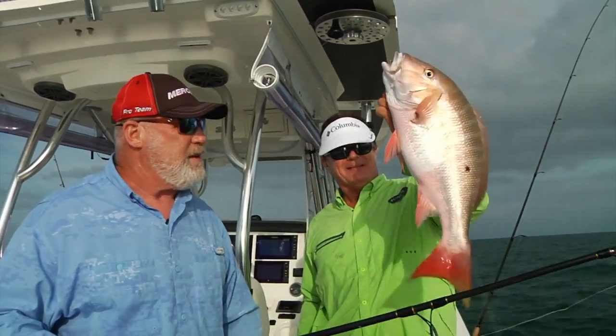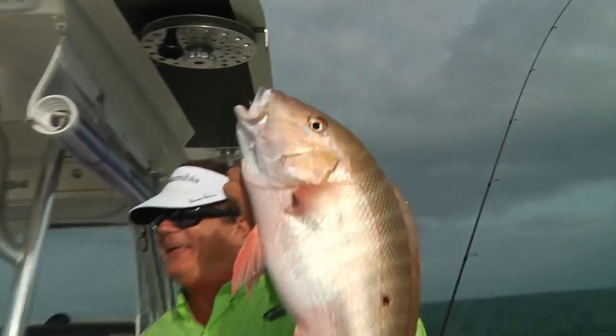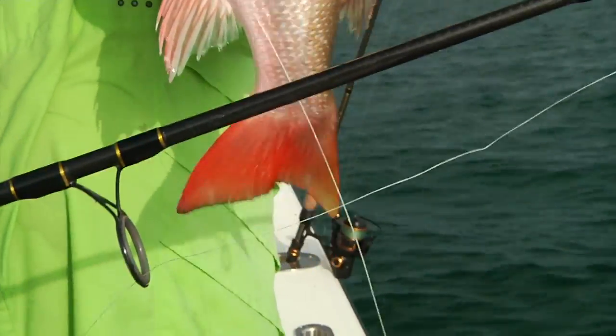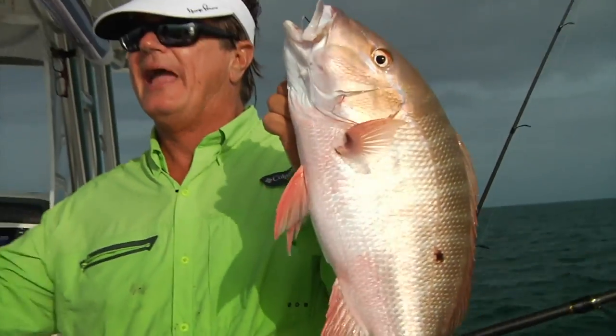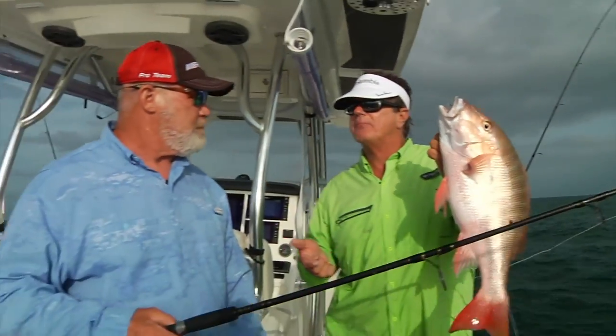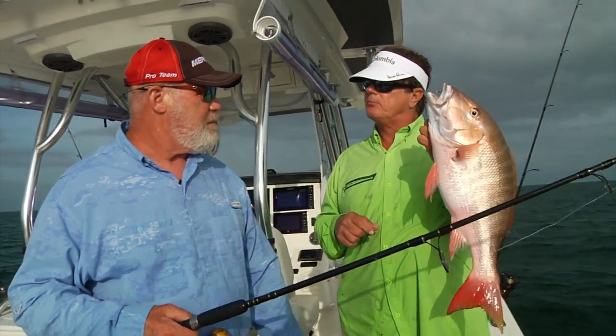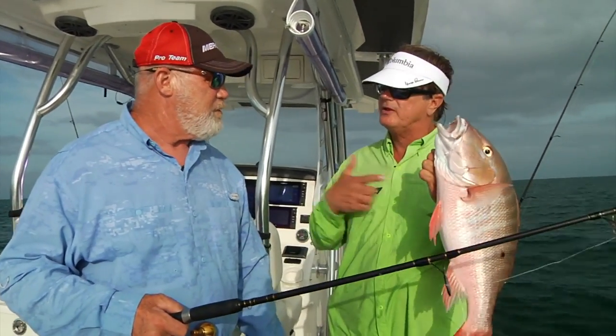You know, I'll take those every day, right? I always said this every time I'm out here. There's so many fish you can get into: red grouper, gags, yellowtail, mangrove snappers. And to me, the ultimate Marquesas rock pile prize is the mutton snapper. I always say that. You may have a different opinion.